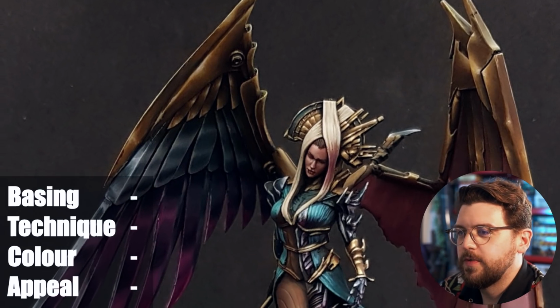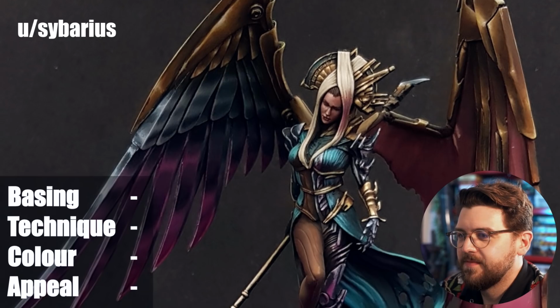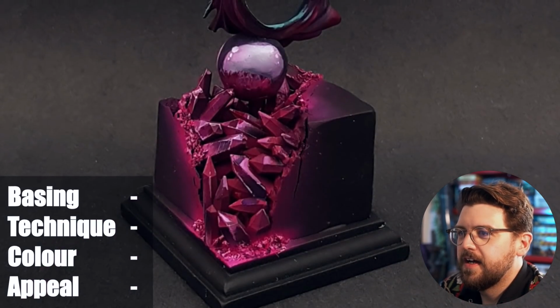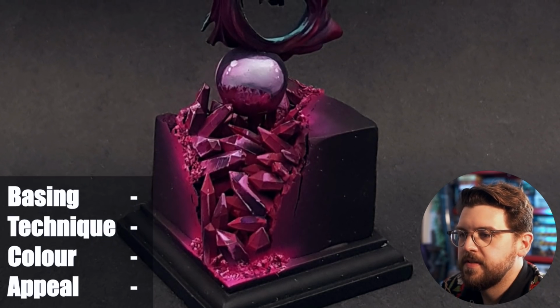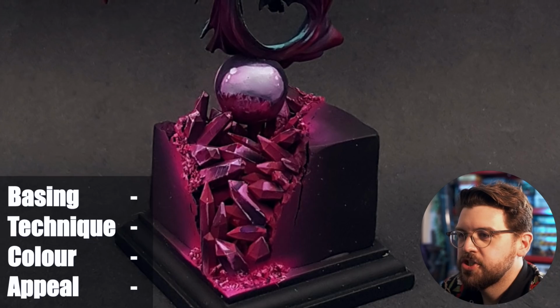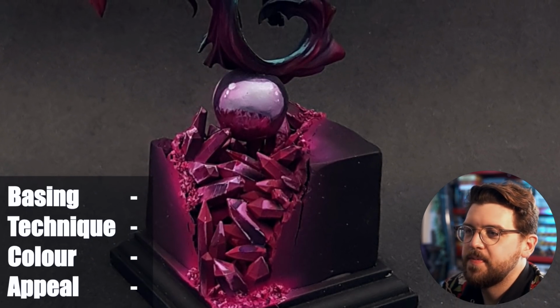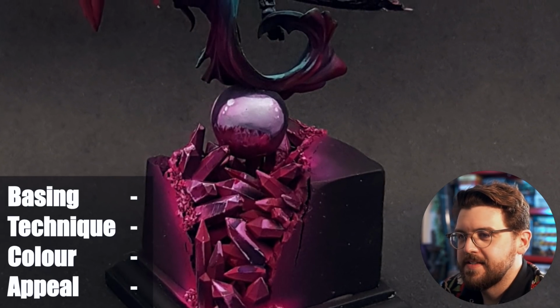Finalist 4. Holy mama. This looks very, very nice. What is it? That base. Oh my god, look at the crystals. Wow. Those crystals are just so beautifully painted. And there's a shiny orb. Wait. The shiny orb has been painted in matte paints. It's not just metal. That looks insane.